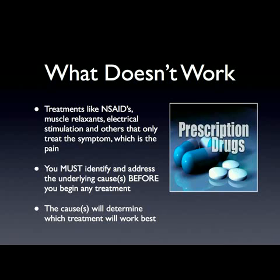NSAIDs, which are non-steroidal anti-inflammatory medications, muscle relaxants, electrical stimulation, ultrasound. A lot of these things, while they may have their place, are typically only going to give you temporary, if any, relief at all. And the biggest issue with them is they are not addressing the underlying cause. The reason you have sciatica is not because you weren't taking muscle relaxants before. It's not because you weren't getting electrical stimulation. These things aren't coming close to touching the cause, and that's where you really have to focus. You've got to identify the cause. It determines what treatments are going to work best for you.